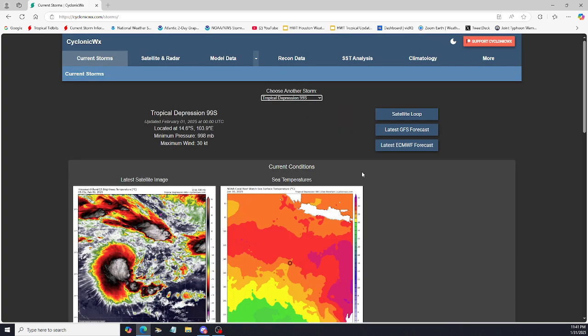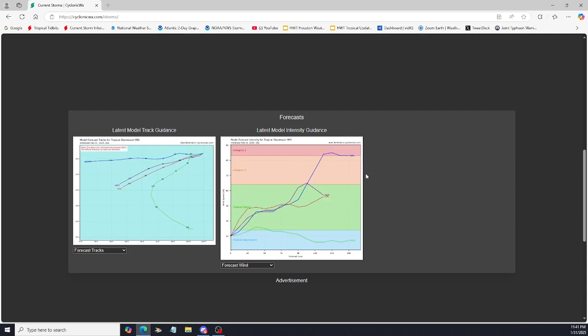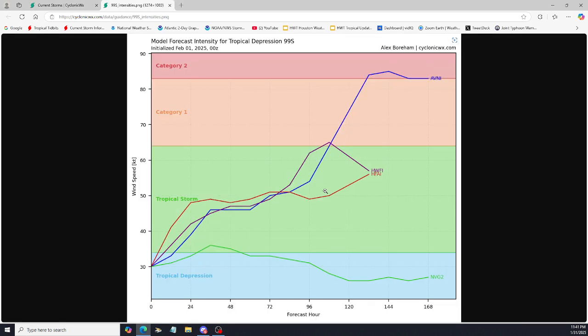Going on to Tropical Depression 99. It's a storm that is really organized and is really getting its act together pretty quickly. It looks like this storm could intensify rather quickly according to the latest forecast intensity models for this tropical system. Again, looking like it will go from depression to tropical storm status in around the next 24 hours or so, and then continue to intensify. Some models even bring this into hurricane intensity.